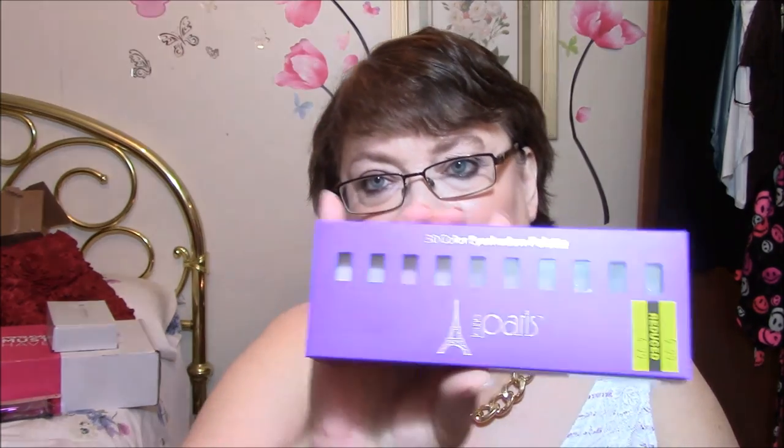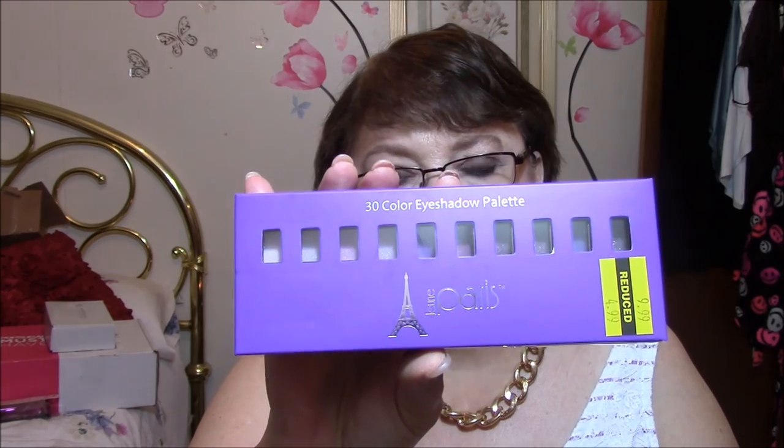So I'm going to take that back. The next things, let me get this sorted out a little bit here. Okay. Everything else that I got was on clearance, and I got this. It is the Janae Paris 30 color eyeshadow palette, and it's $9.99. I got it for $4.99. I'll open it and show you.